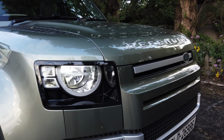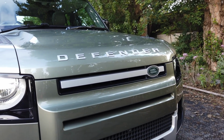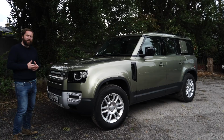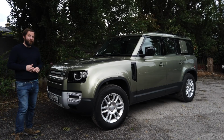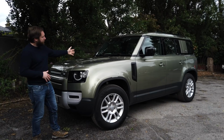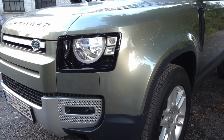There's definitely a lot of the old Defender in some of the lines when you look at it. It's still got a very distinctive face. These round headlights are very much part of the eyes of that face. And you've got a lot of familiar Land Rover touches, such as the way the grille is laid out. You've obviously got Defender spelled out across the bonnet. You've got this dome shape here in the middle of the bonnet, and you also have these hard-wearing plastic tops of the wheel arches and on the bonnet.